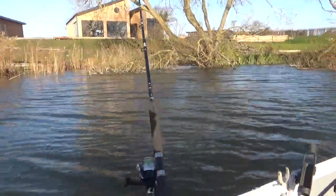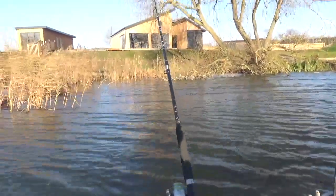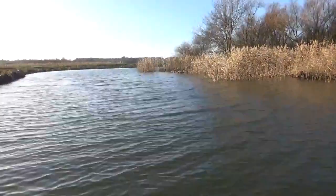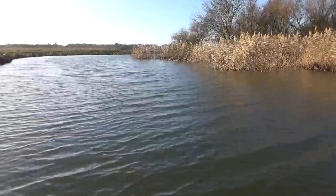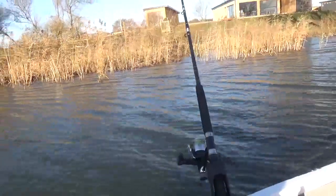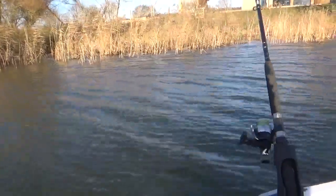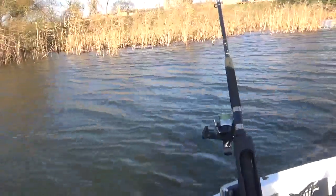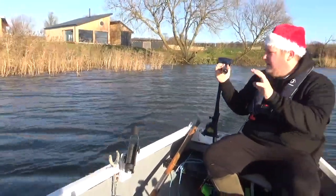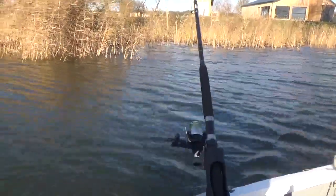Well, that was certainly a nice fish to start the day. Hopefully there'll be plenty more. The river's quite high actually, there's a lot of water in here. Normally it's quite shallow in places, but it does seem to be nice and deep. What do you reckon, Dylan, about 6 foot? Sort of 6 foot. Reedy conditions, they're perfect conditions for pike, aren't they? Oh yeah, they really are. Pike love it here.